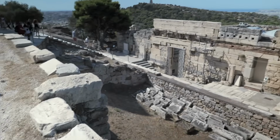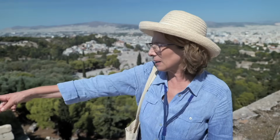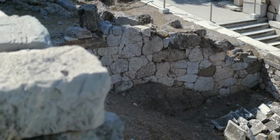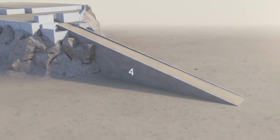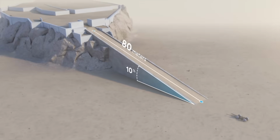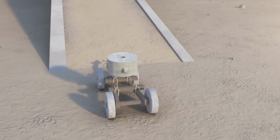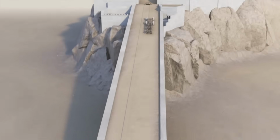The first ramp that was used to lift the blocks for the Pre-Parthenon was this one. The Greeks built a ramp 10 meters wide and 80 meters long, with an elevation gain of only 10%, ideal for moving the blocks to the top. They put these blocks on a cart, which was hoisted to the top by means of a pulley system firmly anchored to the ground.